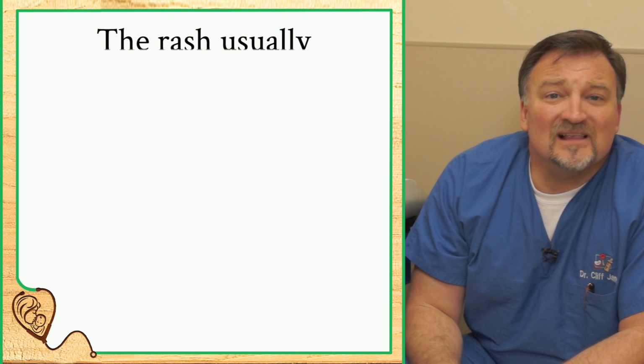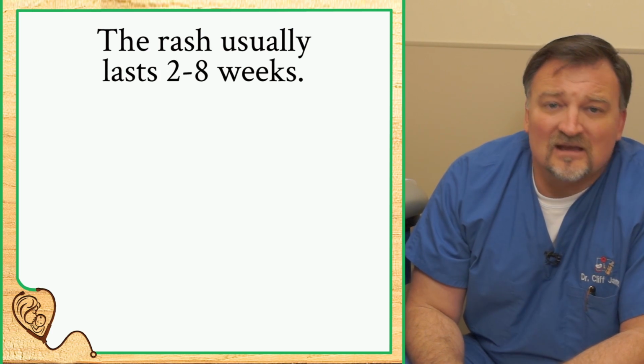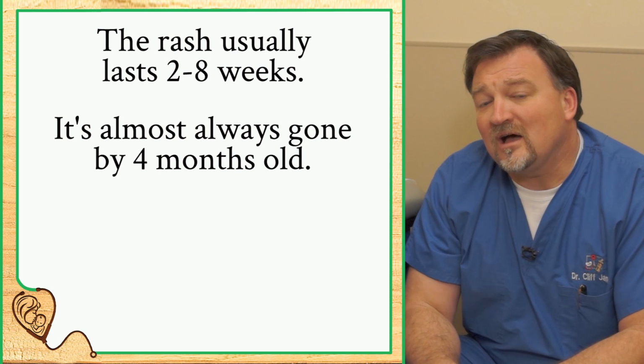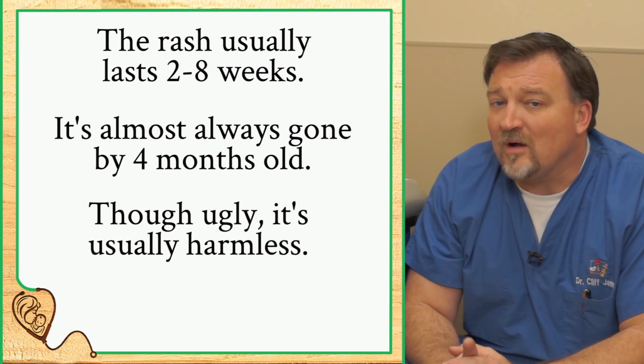Now, this rash usually lasts around 2 to 8 weeks, almost always gone by the time they're 4 months old. And other than looking ugly, it rarely causes any problems.